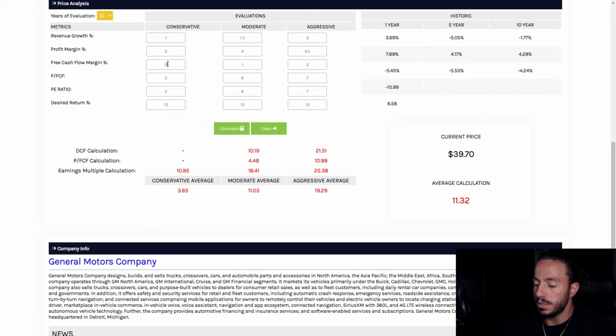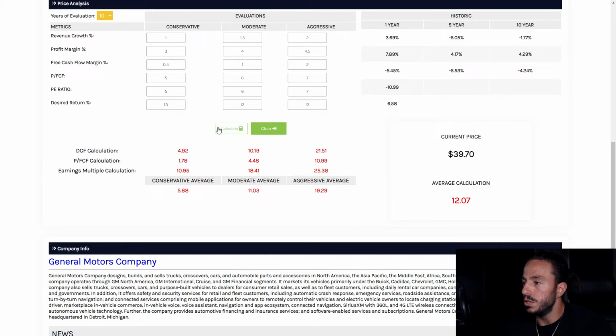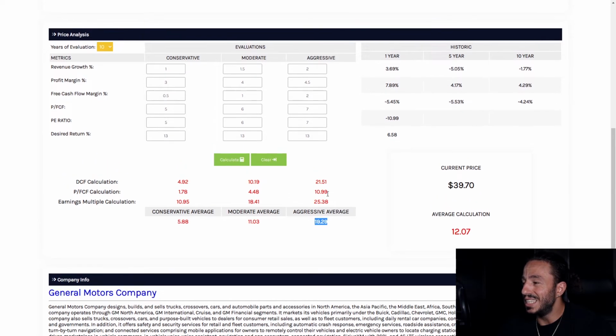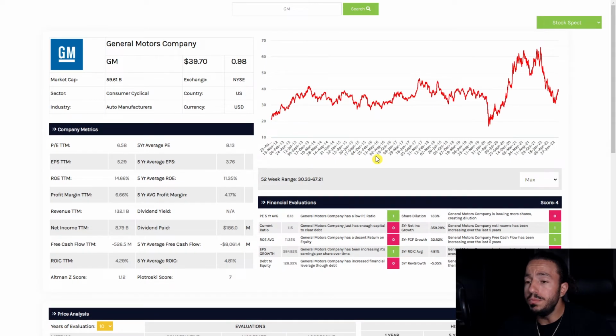Oh, you know what? Maybe it's because I put 0% in our free cash flow margin. That's the one thing that's kind of throwing us off here. Let's do 0.5%. Software doesn't like when you use too many zeros. But hey, man, that's what they've given us. $12, big whoop. Okay, so average calculation comes out to be $12. Moderate average is 11. Aggressive average is 19.29.